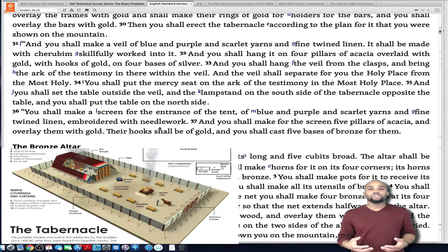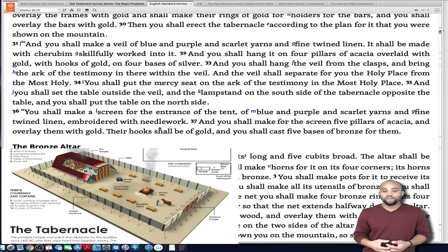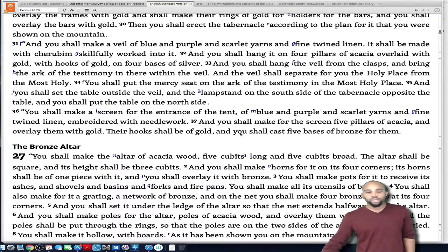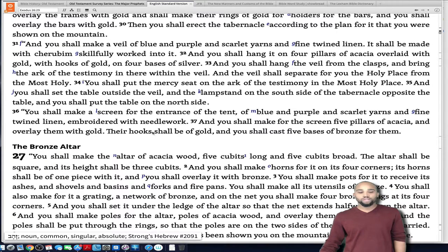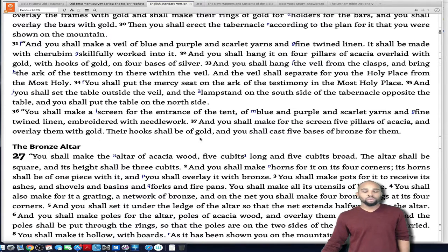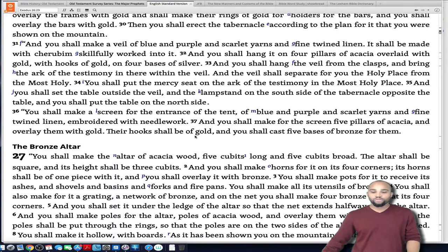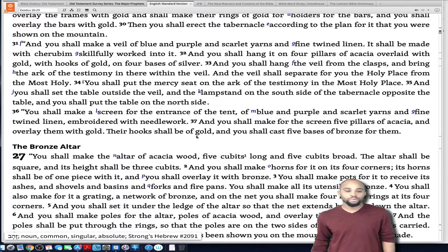But there's also some symbolism in what he's doing. And probably that of which we'll never understand, but some we can probably gather, which I'll mention here in just a second. In verse 37, and you shall make for the screen 5 pillars of acacia, and overlay them with gold. Their hooks shall be of gold, and you shall cast 5 bases of bronze for them.